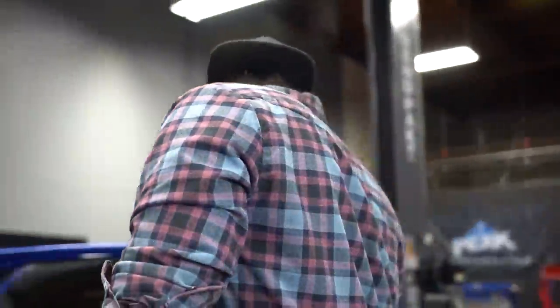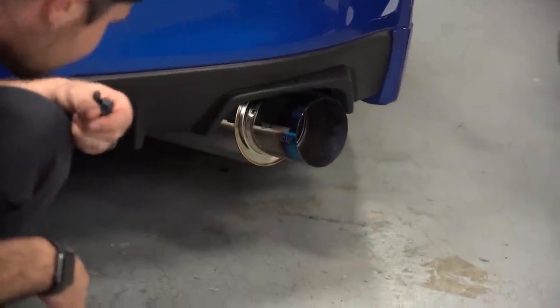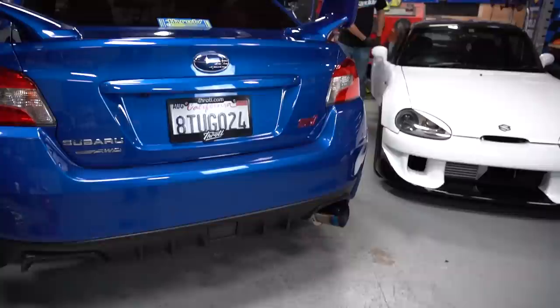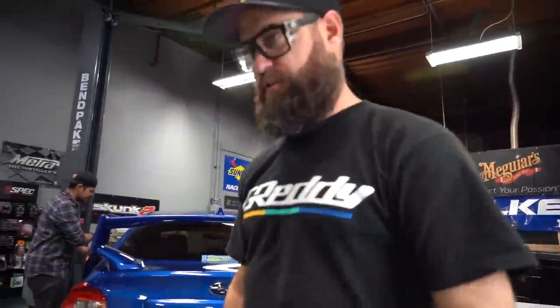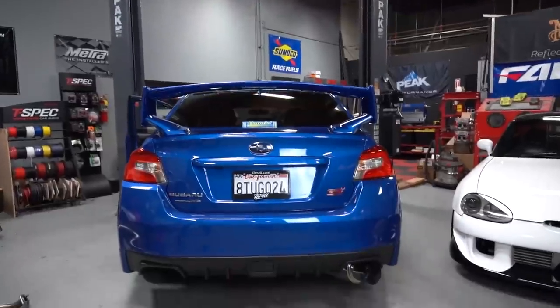Sick. I love it. I love how angled it is because you can see all the logoing right there. Just number one right there. It's number one in existence. Fire it up. Who's got the keys? Let's hear how she sounds. What do you think about the way it looks? I always love this type. This is very 2000s JDM style with the angle and everything, so I like it. All right, let's hear her.